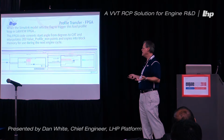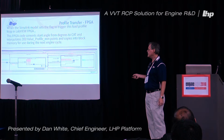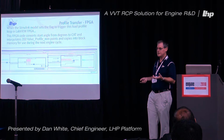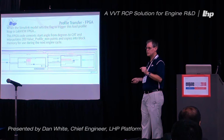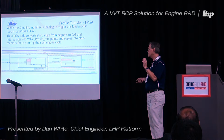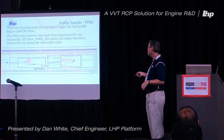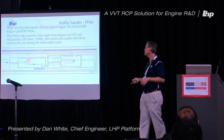Then on the FPGA side, when that flag comes in and says, I have a new profile to load, it sets that start angle. It also takes that entire array and does an interpolation on it to convert it from the 1 degree samples to actual crank angle ticks, which are 0.09375 degrees. So it's slightly better than our 0.1 degree requirement. That interpolation is done in here. It copies in the profile, then clears that flag and says, okay, I'm ready for the next profile.